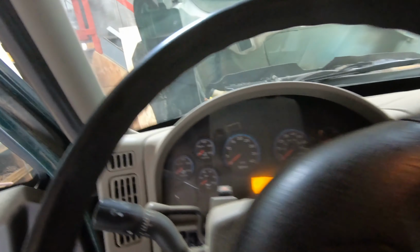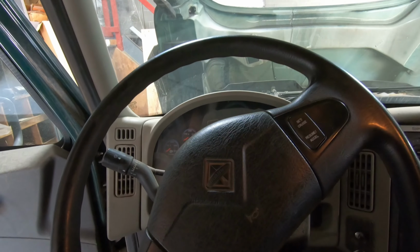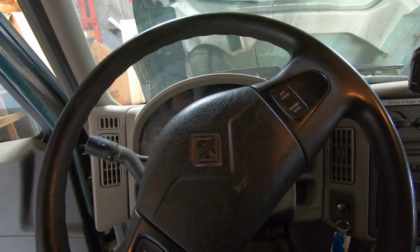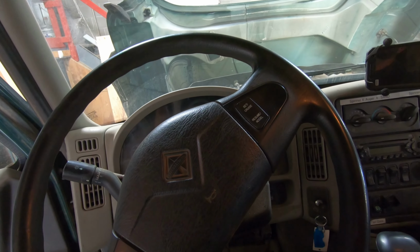Well, there you go. So if you have a symptom such as that, very low idle, engine under load like that at an idle, doesn't want to rev up, wasn't doing anything with the foot pedal, it didn't have a check engine light because the check engine light was going out, that's what I would say your problem is, or a pretty good area to look.